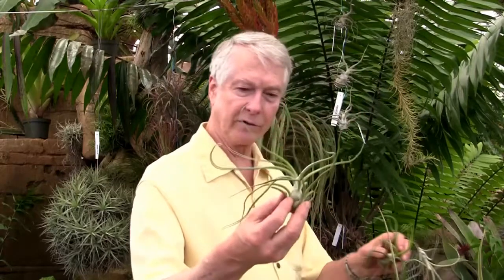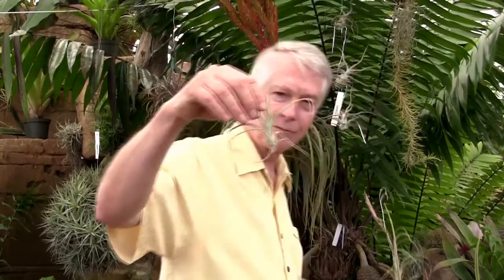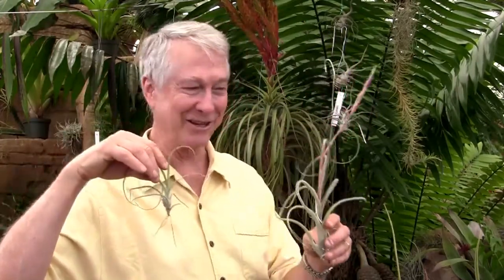And then some other species we have are Tillandsia, well, this is a hybrid, I'm going to show you that in a few minutes. This is Tillandsia bailey. This is a small one, and this is a large one. The large one is blooming right now. I'm trying to keep all this in the focal plane for the camera. It's a lot to think about.